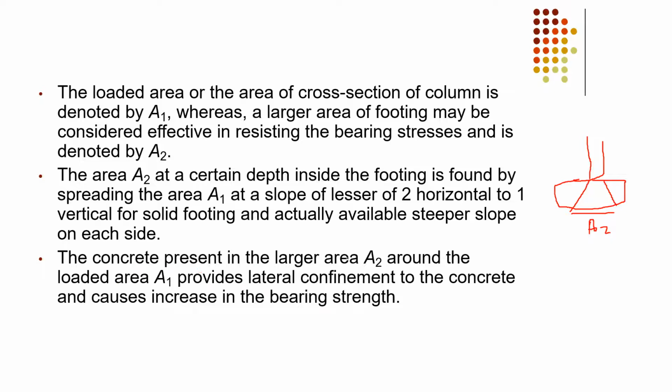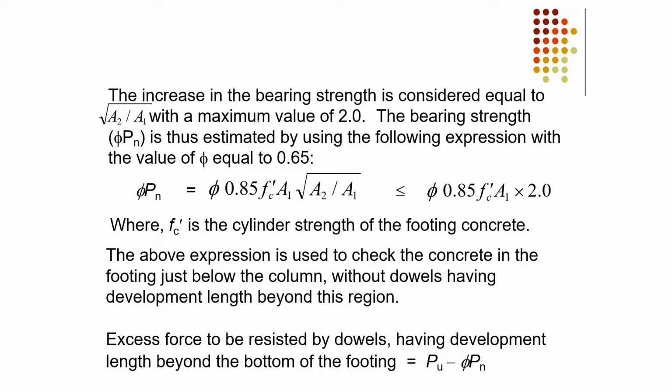The concrete present in the larger area A2 around the loaded area A1, where A1 is the area of cross section of the column, provides lateral confinement to the concrete and causes an increase in bearing strength. So if this much area is present around the column, it will help increase the bearing strength of the concrete. The increase in the bearing strength is considered equal to under root A2 by A1, whatsoever the value, with a maximum value of 2. Means whatsoever the ratio will come, you can take the maximum value of 2.